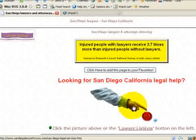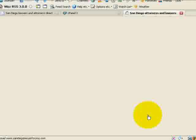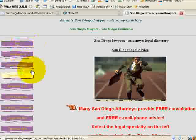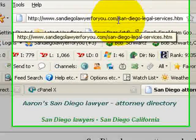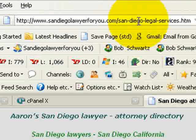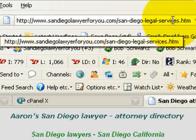Now, if somebody comes to the site, this is what they see. If they want to select a lawyer, they would click here, and then they'd be taken on the inside and see various legal specialties over here on the left. But what I want to point out to you is the URL now. There's a slash after the .com, and this is the address of this inside page, San Diego Legal Services.htm.